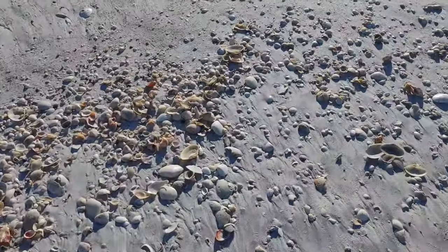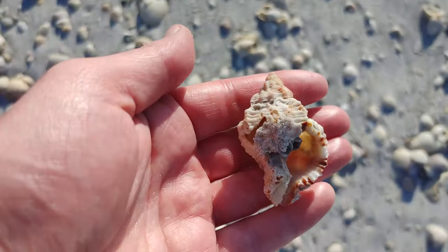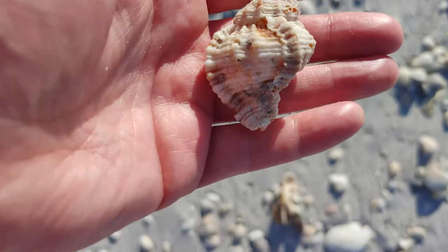Yesterday there wasn't a lot of shells. I mean, there was, but there wasn't. This morning there's tons of them. So I think it just takes a day for them to all wash up. I'm also by myself. There's not one other person here. So I'm combing through here and I see an awesome one right over here. This is a beautiful apple murex.